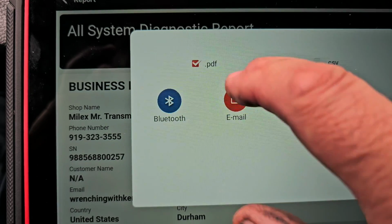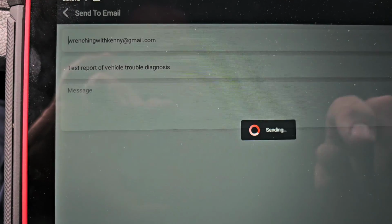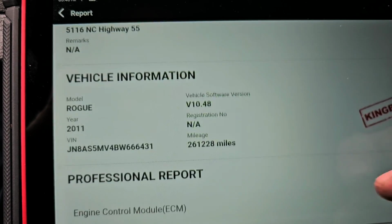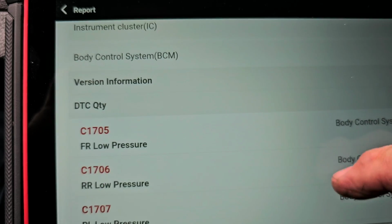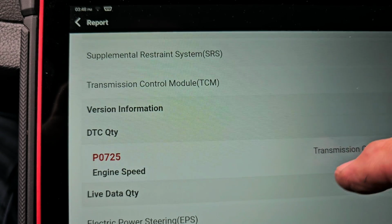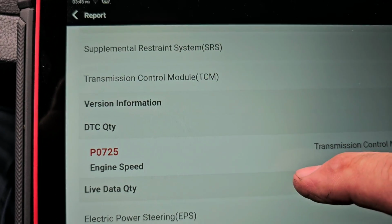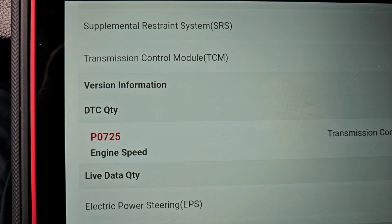Alright, share, email. I know you've seen this a million times. Alright, so what are the actual codes? BCM, am I even concerned about that? Yeah, it's tires, tire type stuff. Transmission: P0725, engine speed. What does that even mean?